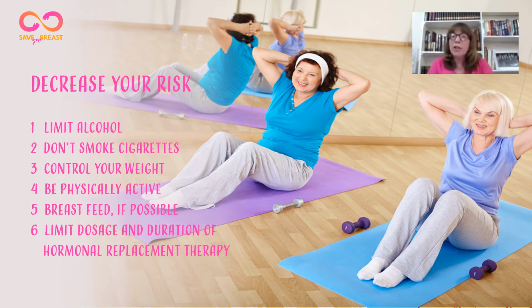Limit dosage and duration of hormonal therapy. And I also want to mention here the birth control pill. An analysis of data from more than 150,000 women who participated in 54 studies showed that overall, women who had ever used oral contraceptives had a slight 7% increase in the risk for breast cancer compared with women who never used the pill.